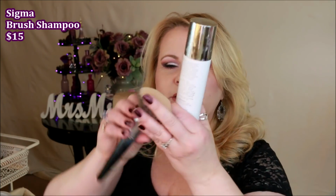This is from Sigma. This is called Sigma Magic Brush Shampoo. I also wouldn't recommend this because if you have a really super dense brush like this that's short but dense, the stuff would get down in there and it would take me forever and ever to try and get the soap out of there. I never felt like this really rinsed through it, so just not something that I was excited to have at all.